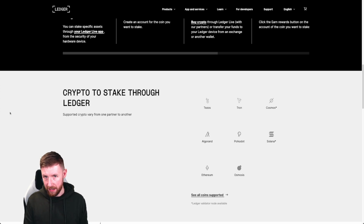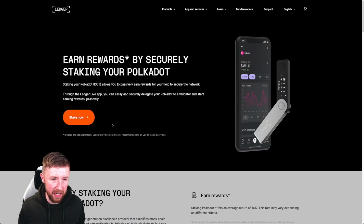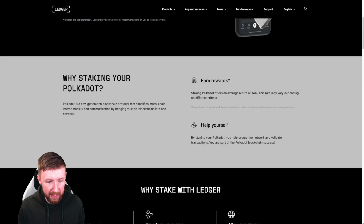So first thing you can do, decentralization, is, as I said before, Ledger. If you are not very tech savvy, you can go on Ledger Live and you can stake the likes of Cosmos, you can stake Polkadot, Ethereum, Algorand, etc. all on here. Very, very straightforward. Obviously, you can click on the DOT link here and it's all looking tickety-boo.